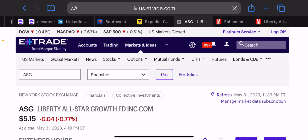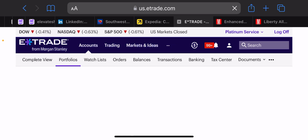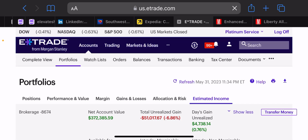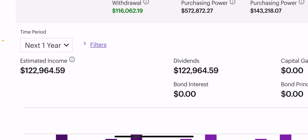I'm buying 2,000 of EOS and 2,000 of ASG. Tomorrow you'll see that reflected in the account when the market opens. Both have about 8 to 10% dividends, so that's going to increase our income by about $400 per year. This estimated income number is going to grow about $400 tomorrow. It's not much, but again, we're doing this more for the capital gains side of things.